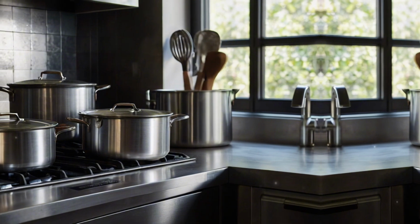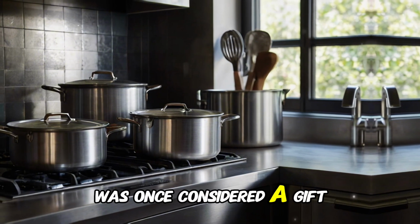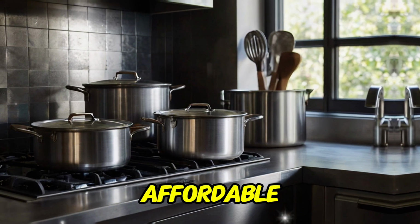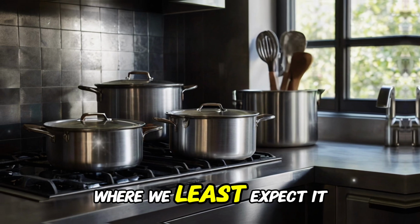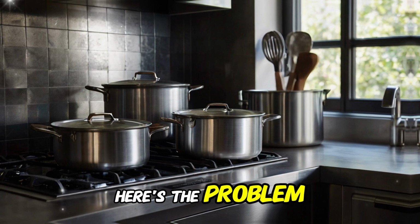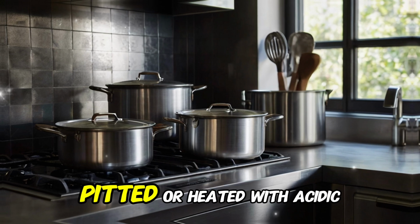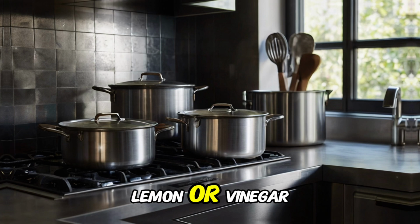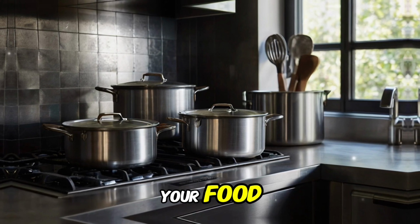5. Aluminum pots. Light to lift, heavy on the body. Aluminum cookware was once considered a gift to the kitchen. Lightweight, fast heating, affordable. But for older adults, the cost may be hidden where we least expect it, inside the food we eat. Here's the problem. Aluminum is soft, and when it's scratched, pitted, or heated with acidic ingredients, like tomatoes, lemon, or vinegar, particles can leach directly into your food.